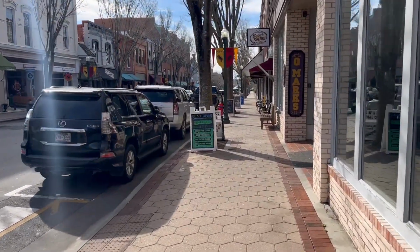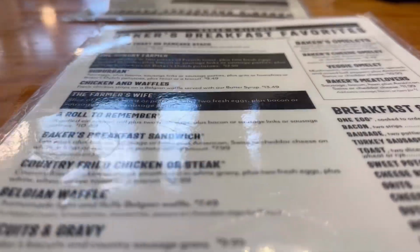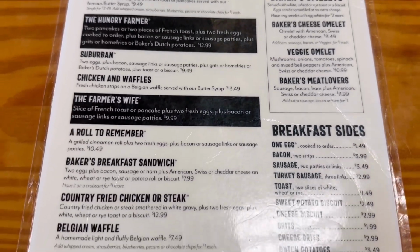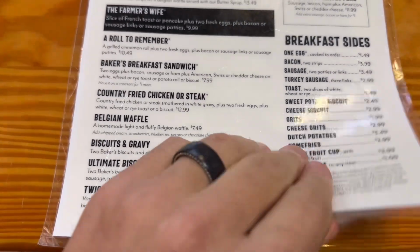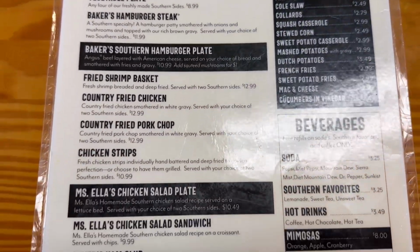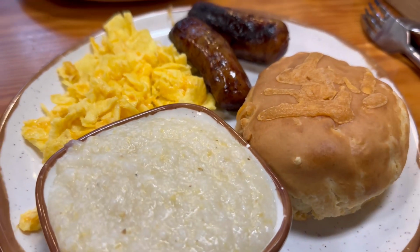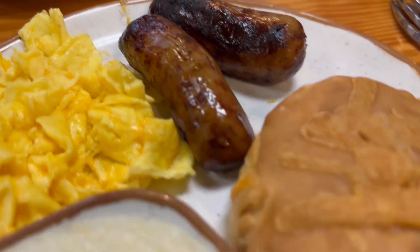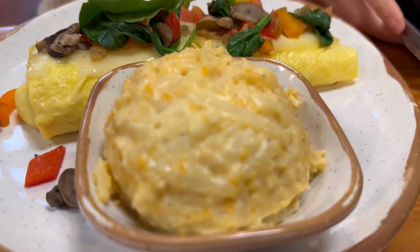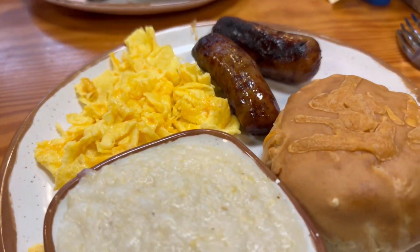We're gonna go check out Baker's Kitchen for some breakfast here in downtown New Bern. All right, quick menu overlook. Go ahead and pause at any time. All right, look at this. We got the scrambled egg, the links, you got your cheddar biscuit, and the grits, and then Dutch potatoes and the omelet over here. This looks good.